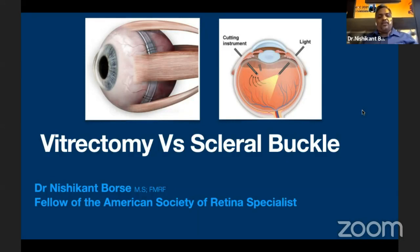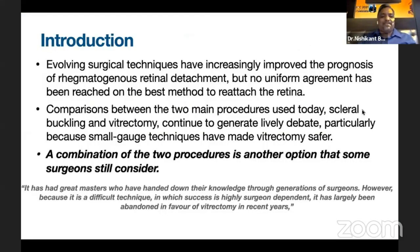Yeah, okay. So I have got the job of comparing Dr. Prabhudesai with Preetham, because I'm going to compare scleral buckle and vitrectomy, and I hope it is not penalized. Okay, so let us see what has happened. With the surgical techniques evolving, the prognosis of rhegmatogenous retinal detachment has become better and better. But we have still not reached an agreement as to whether it's a buckle that is good or whether it is the vitrectomy that is good.